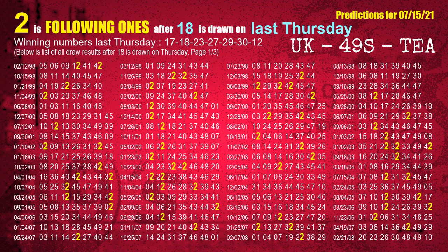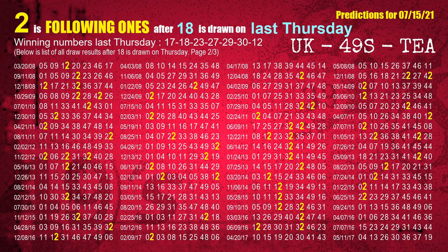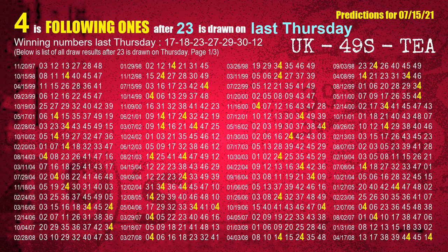The second winning number last Thursday is 18. The most frequently following units digit is 2, when 18 is the winning number on last Thursday. The third winning number last Thursday is 23. The most frequently following units digit is 4, when 23 is the winning number on last Thursday.